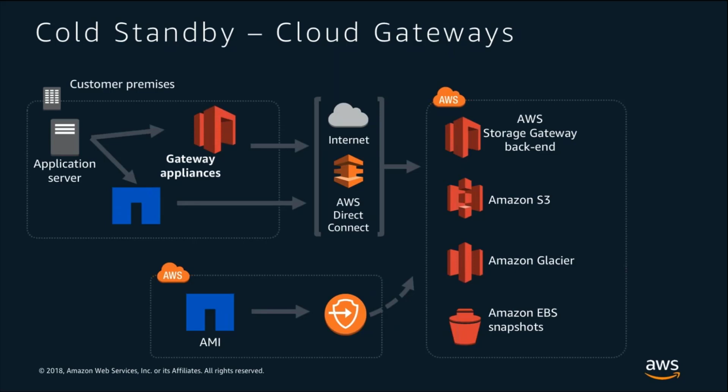You install this virtual appliance on-premise, this gateway appliance, and it automatically takes snapshots of those files and stores them onto S3 within AWS, and then you can back them up for long-term storage into Glacier.